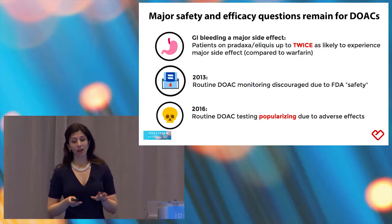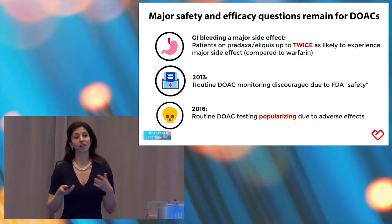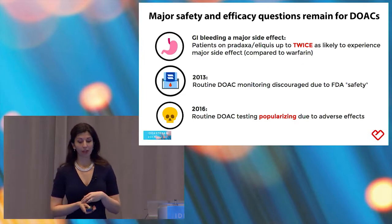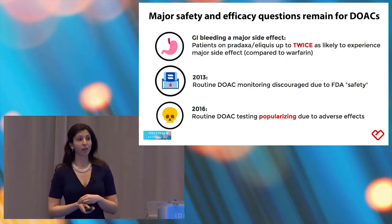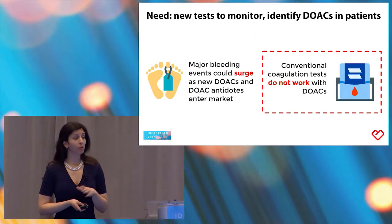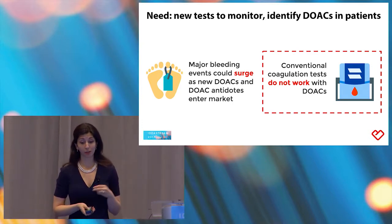So although in 2013, most of these DOACs were deemed to be safe by the FDA and they didn't recommend routine monitoring, now by 2016, because of all of these adverse effects that are being reported as they're being used more widely, they're on the watch list, and there are many companies trying to make monitoring tests for these drugs. Now, major bleeding events could surge because these DOACs are being prescribed on such an increasing basis.